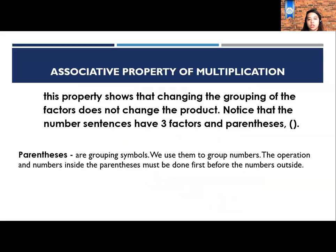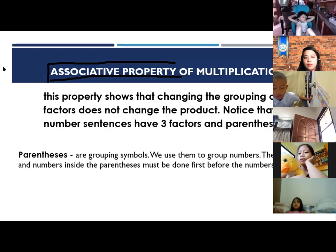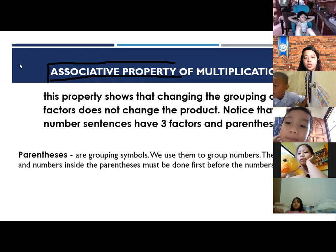So next, the next property we're going to discuss is what we call the associative property of multiplication. Everyone, can you please read this? What is this one? Associative property of multiplication. Okay, good work. So, can you please read it to us? What do you mean by associative property of multiplication?